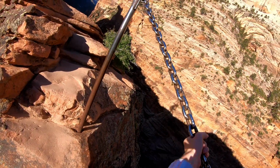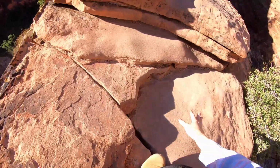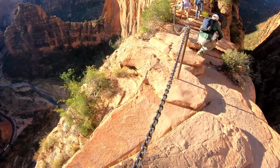You can easily get cuts on your hands from the chains. The chains do get hot and my hands were sweaty, so it definitely helped with grip and navigating, holding the rocks as well. I had a better grip on them, so I do recommend gloves. I didn't necessarily need them on the way up, but I also lucked out and didn't cut my hands or anything.